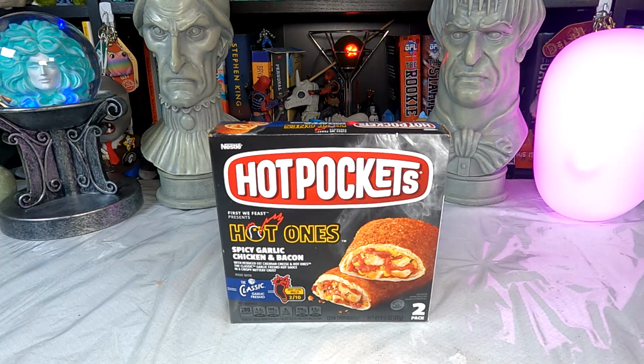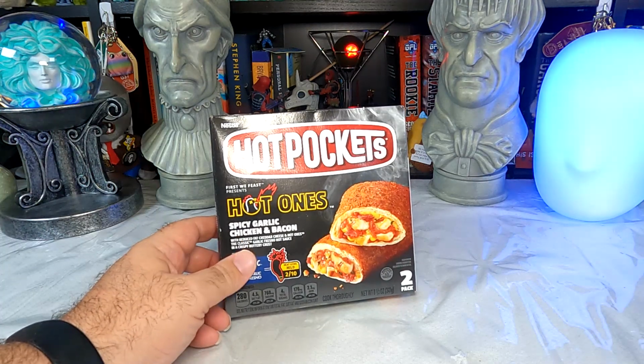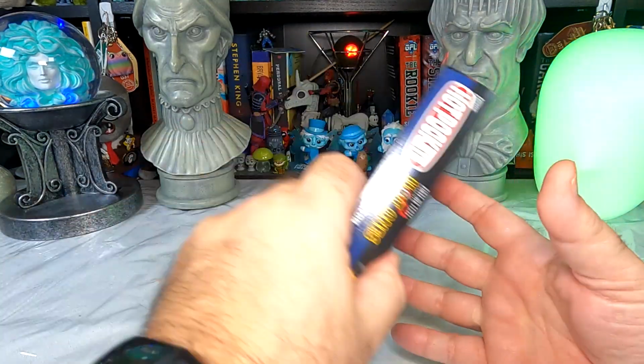But what was the Hot Ones label that definitely caught my attention first? The flavors are garlic, chicken, and bacon. And the promise is spicy, but I realize now, reading it later, 2 out of 10 mild heat is not going to be spicy by my standards.